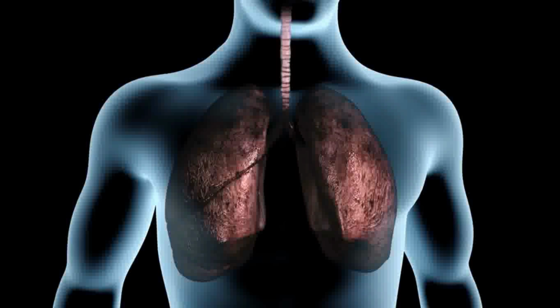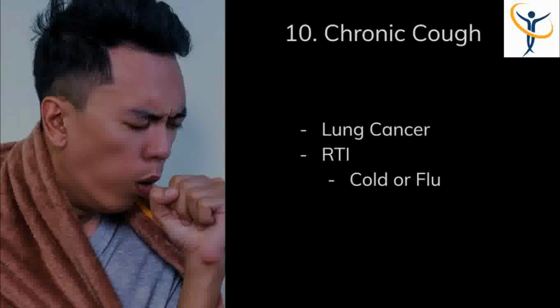Most coughing, though, especially if it doesn't last for months and years, would be a respiratory tract infection like a cold or a flu. Now, hopefully with a cold or a flu, the cough should be over in a couple of weeks, but you could have some persistent infections where your body can't clear it all the way. And even though you're relatively healthy, you still have that irritating cough for months.